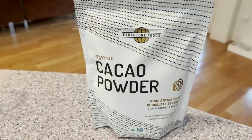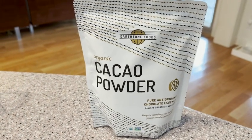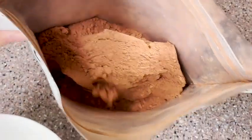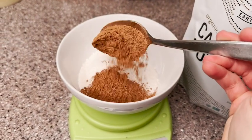Don't you love it when something that's really good for you also tastes super delicious? Well, this Earthtone Foods Organic Cacao Powder is the epitome of a win-win. This stuff is so good for you. It is a total powerhouse superfood packed with tons of nutrients. But let me tell you, chocolate is amazing and we all love it.